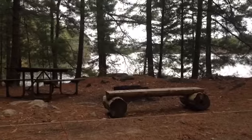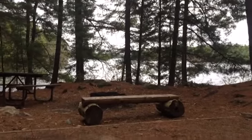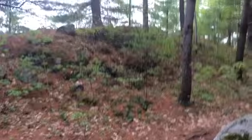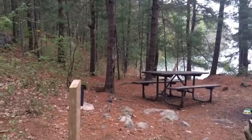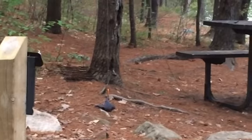There's the view at the door of my tent. It's pretty well protected actually, because I've got this hill on this side, and then when you turn around over here, you've got another hill. So pretty well protected from the wind. And there's my bear bag that'll go up the tree. Yeah, and a beautiful lake.